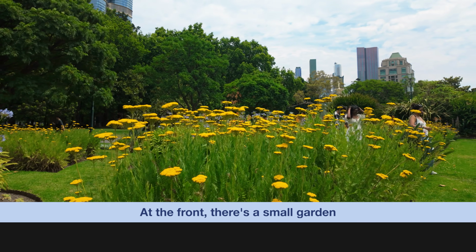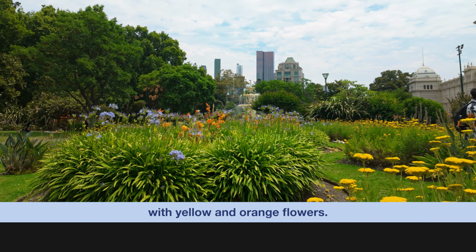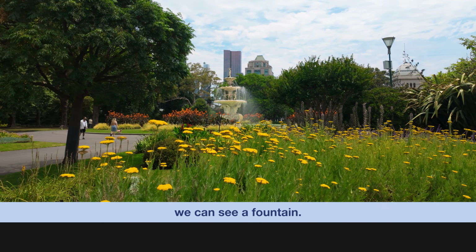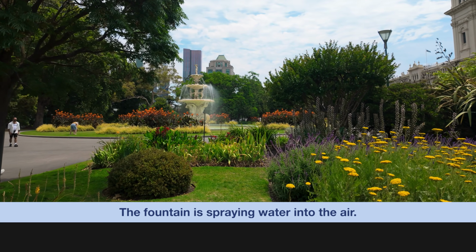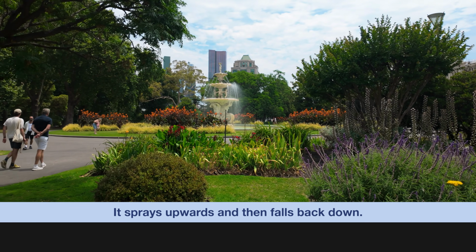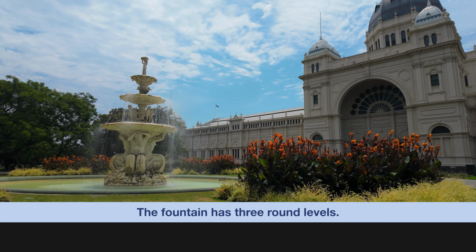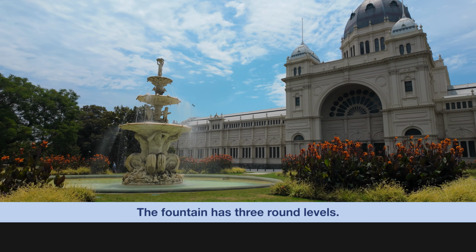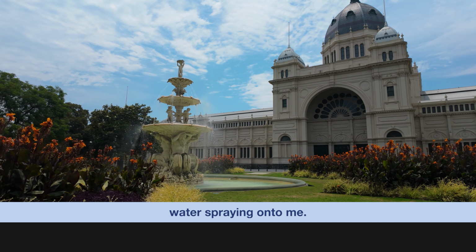At the front, there's a small garden with yellow and orange flowers. If we walk through the flowers, we can see a fountain. The fountain is spraying water into the air. It sprays upwards and then falls back down. The fountain has 3 round levels. As we walk past, I can feel a little water spraying onto me.